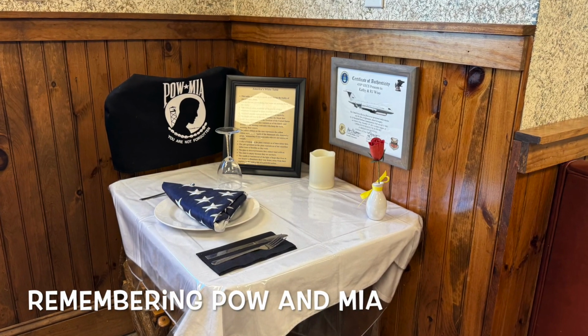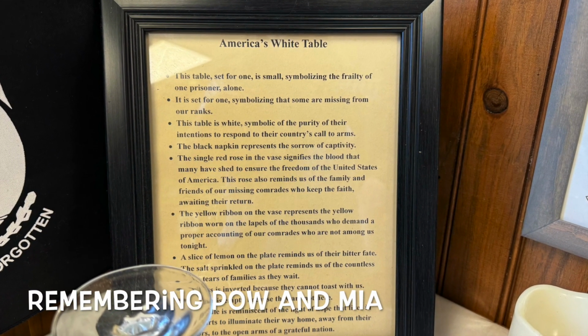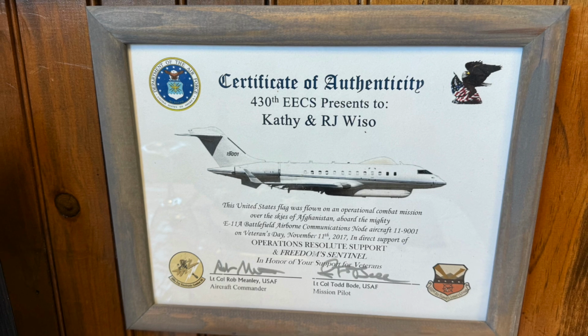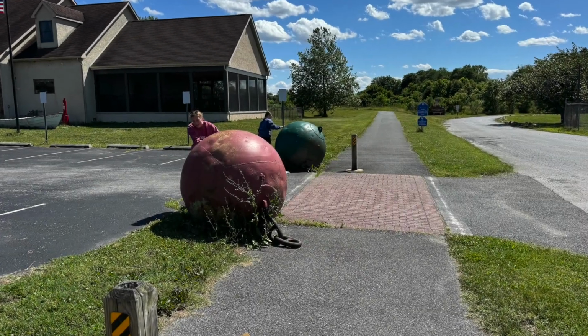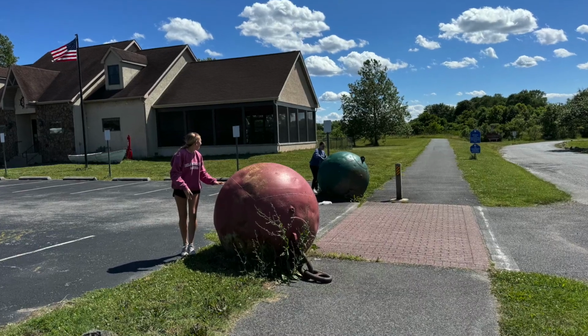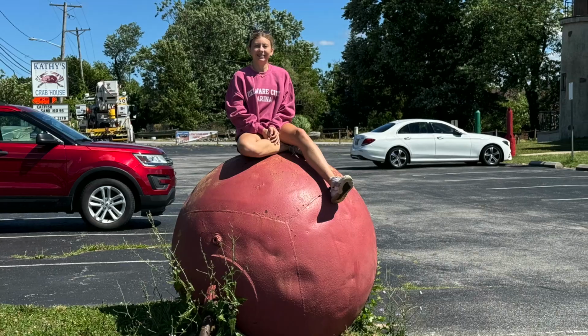Inside Cathy's restaurant, they had this beautiful table set up in remembrance of POWs and MIAs. Outside the restaurant, they had these large buoy type things, seemingly for kids to climb on.